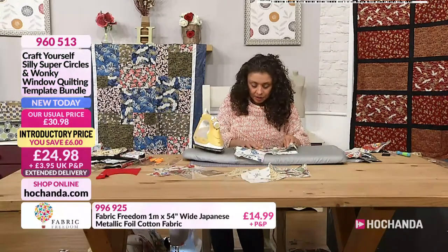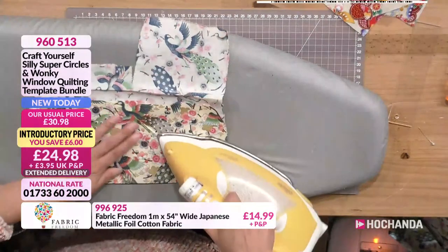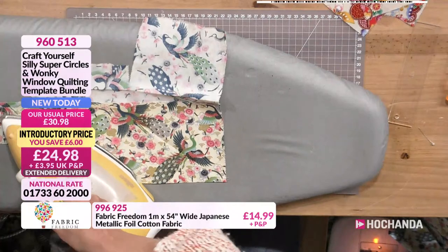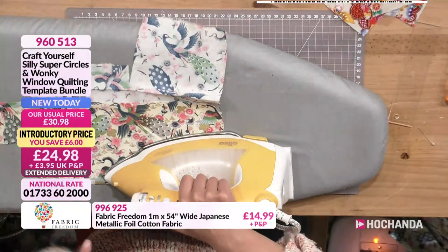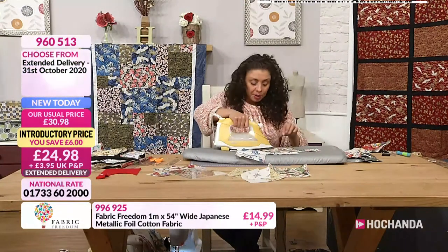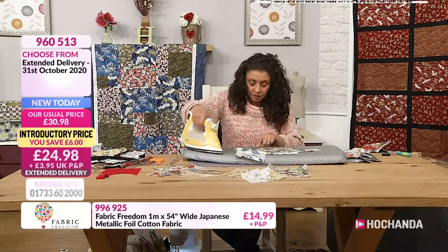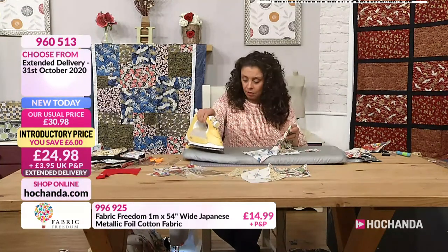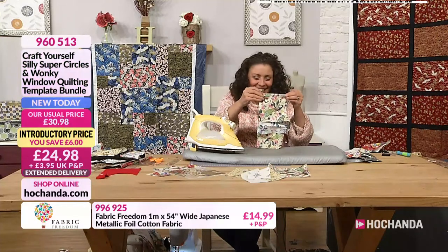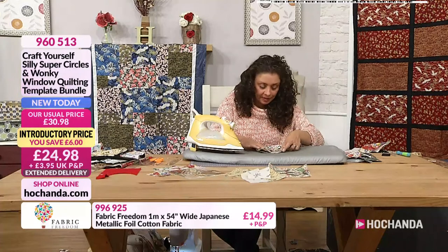So I'm going to press that way first. Beautiful. And this is definitely a press, not a wiggle situation. Don't do wiggle, because you want super sharp creases on these. So that's the bottom one. Beautiful. And then we're going to fold it in half the other way.